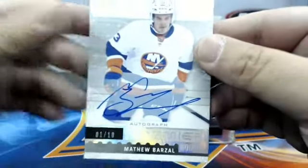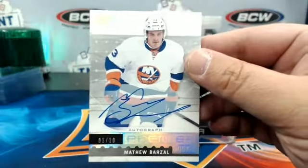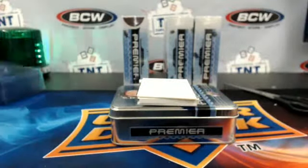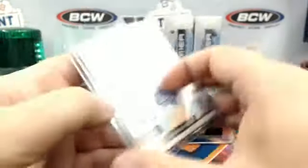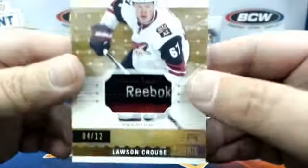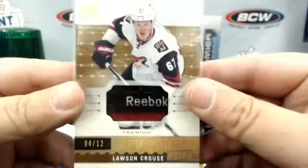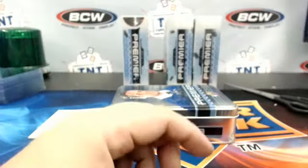And we got a, ooh, look at this. Calm down, King. 1 of 10. 1 out of 10. Filthy, nasty rookie auto. Matthew Barzal. King Barzal Mojo. And number to 12, rookie, premium. Lassen, Krausen, uns Vreden, uns Gaden. And a rookie jersey, Mark Jankowski.